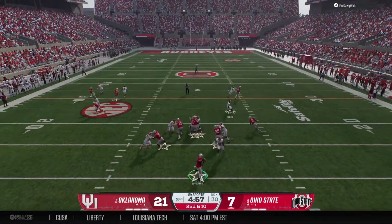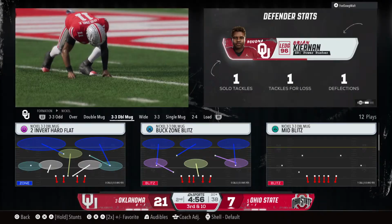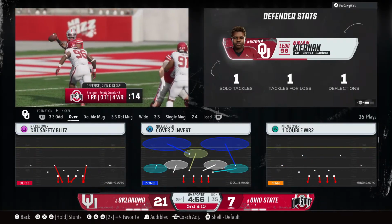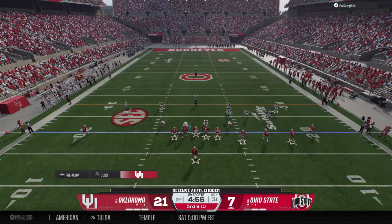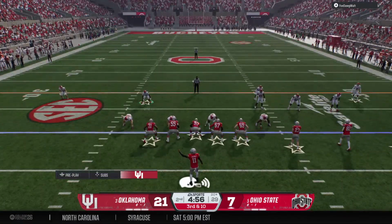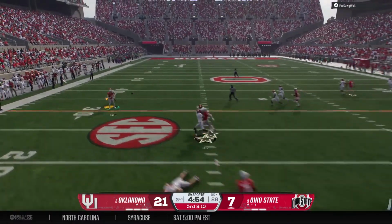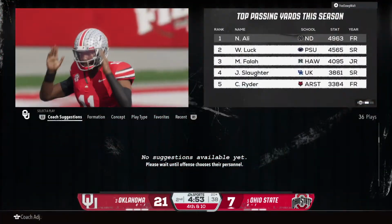And throwing again on 2nd and 10. Hits the ball up as he's hit, but it's incomplete. Boy, that pass rush got in there in a hurry. Great job by this defense of disrupting the rhythm and timing between the quarterback and the receivers. Quarterback adjusting now to the defense. Drops back, looking to throw for it on 3rd down. And it's incomplete again. 4th down coming up.